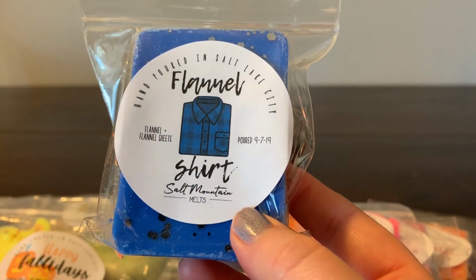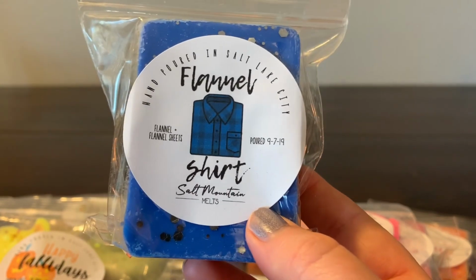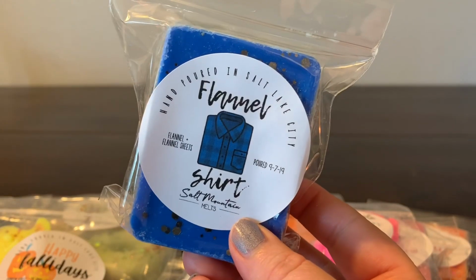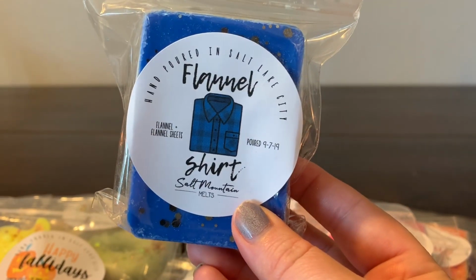Last little shucked clam here is Flannel Shirt. That looks like a flannel shirt I would actually see my husband in. He's really cute in flannels. And this is flannel and flannel sheets. Double the flannel for your pleasure. And it just smells like laundry. A very clean laundry, moving into the kind of Mountain Fresh range. That's the best I can do.